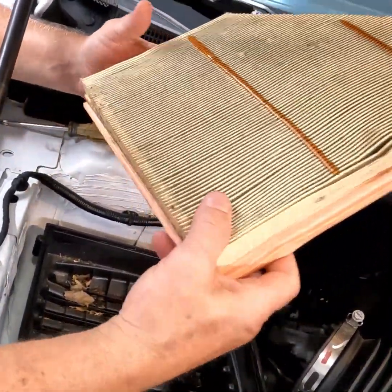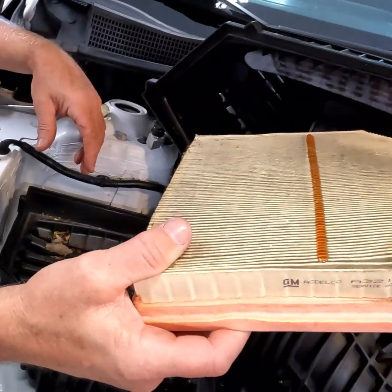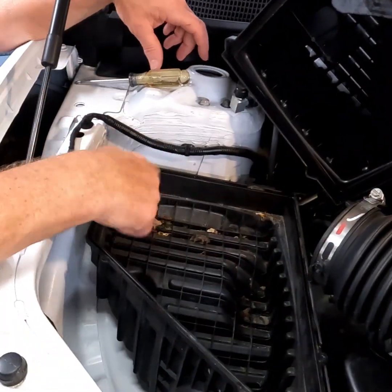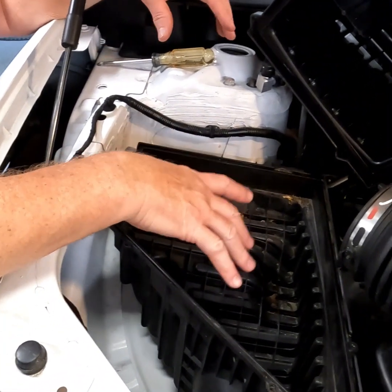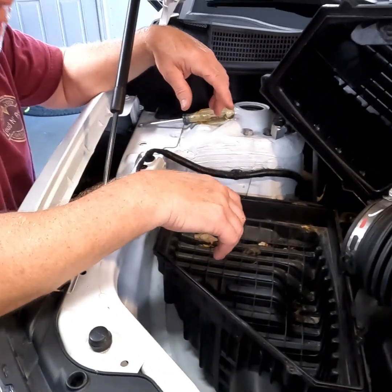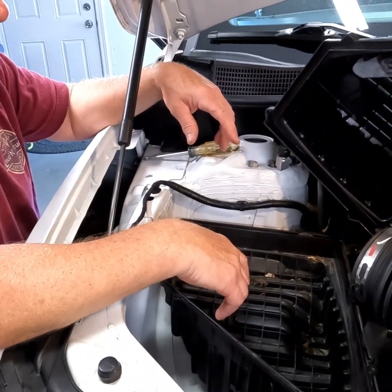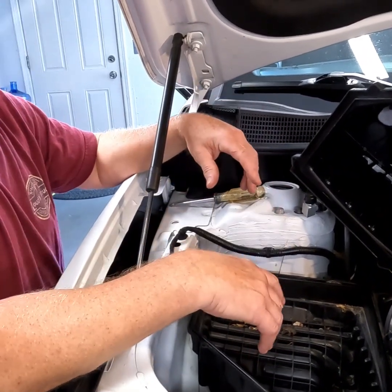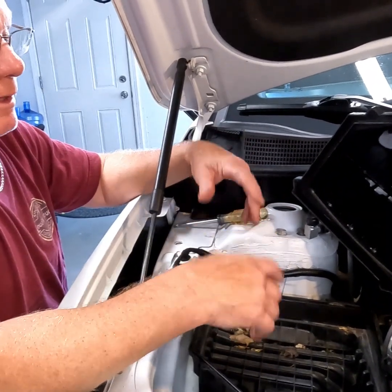And so instead of sticking it all back in there like that, while we've got it apart, I'm going to have her vacuum the air box out. We'll get this cleaned out. And then while she's doing that, I'm going to go chase after a screw somewhere down in there. What a nightmare. So we're going to continue on and bring you along with us on this little fun adventure.